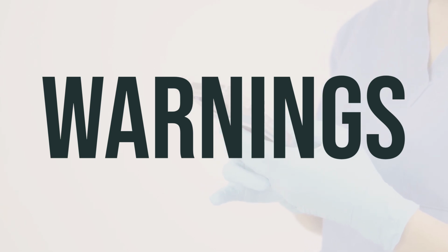It's also essential to keep this medication in a safe place to prevent misuse or abuse and to seek medical help immediately if someone accidentally swallows the drug.